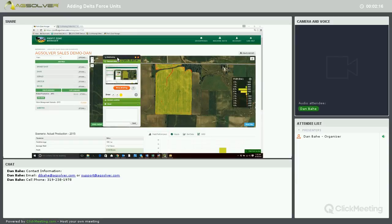And to give you an idea, we're looking at the Delta Force hydraulic down pressure units for our planter from the standpoint of we are a no-till cover crops operation, so we are running our planter through high amounts of residue, and we want to get that high quality seed to soil contact. We are also in 20-inch rows, so that plays into a factor. And when you look at our enterprise overall, we have about 1,206 acres.